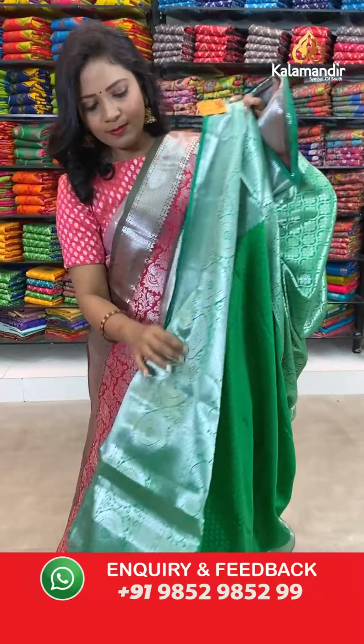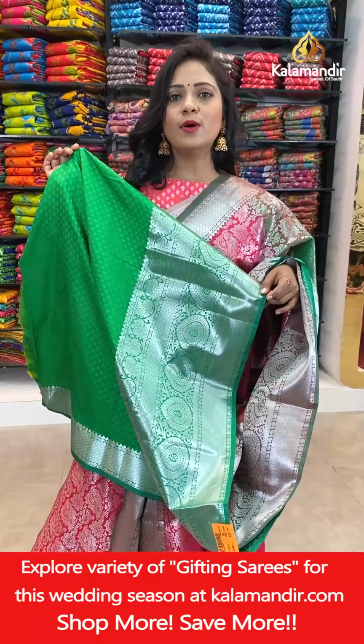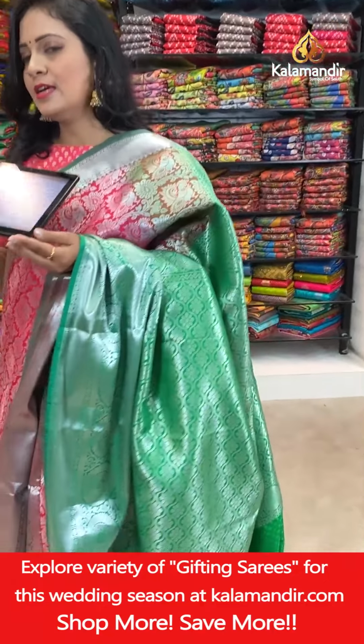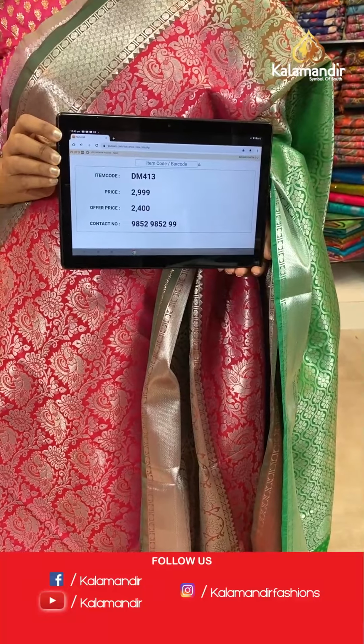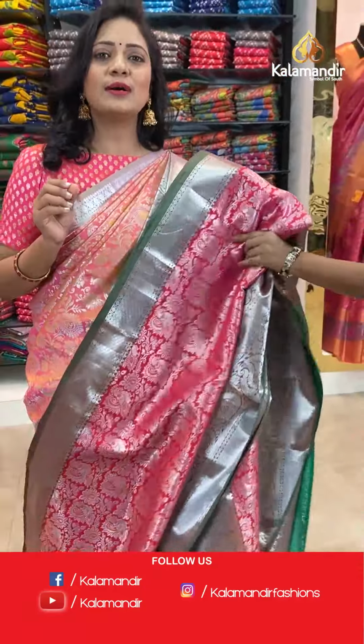So here we go with the blouse andi, contrast self-embossed design with the border. So let's see the saree code and pricing details. Saree code DM413, actual price 2,999, final price 2,400. So let's see the next saree andi.